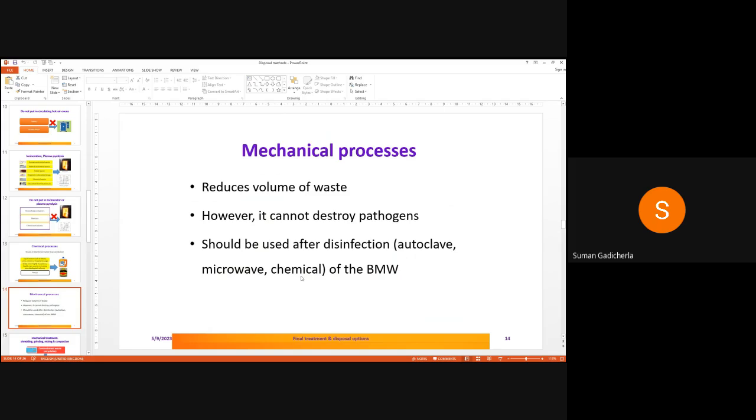Okay. When it comes to mechanical processes, what happens in mechanical processes? It reduces the volume of waste. However, it cannot destroy the pathogens. So mechanical processes should be used after disinfection.